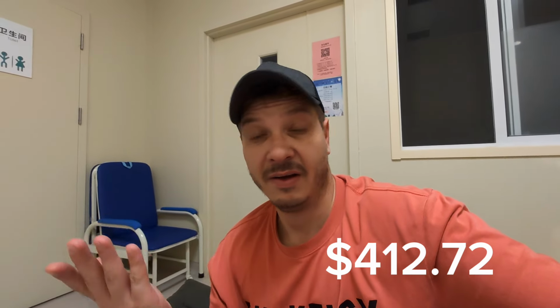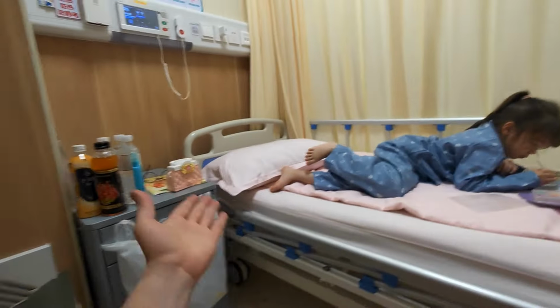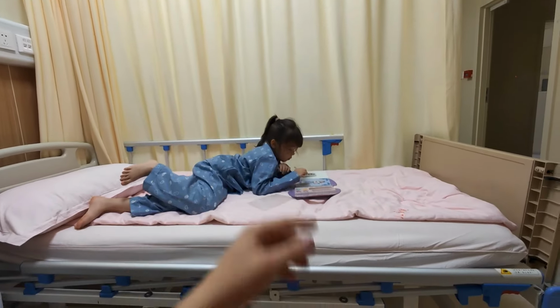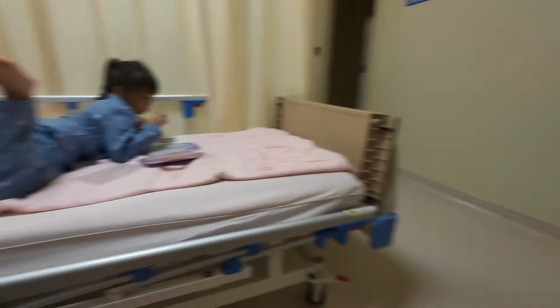I spoke to a lot of parents around here who have their second kid in for the removal of tonsils, and they said it normally costs like 3,000 RMB. So you can work it out in dollars, 3,000 RMB. She's here 3 nights. We've got our own little area like this. Obviously, it's shared. There's another boy that side. But I mean, we are private. We've got our toilet. I'm sleeping here.